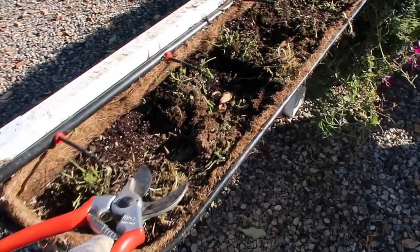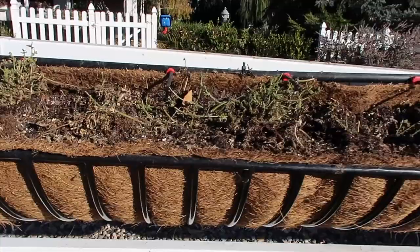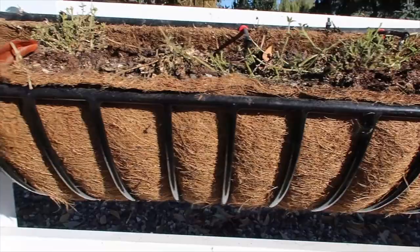I am just cutting them off at the base and leaving the root ball and the soil in the hay rack. You can see how well that cocoa fiber held up. I know that's been a huge question about these type of containers, like how much water they retain. But if you get the proper cocoa fiber and don't do budget craft store stuff, it really does work really well.